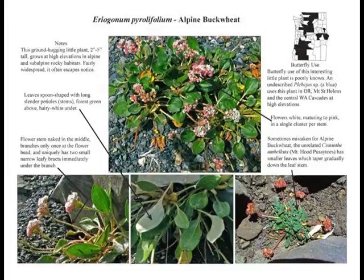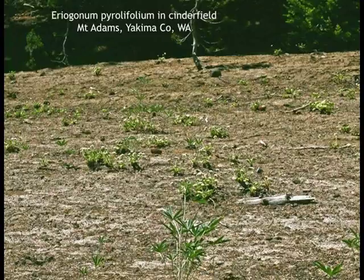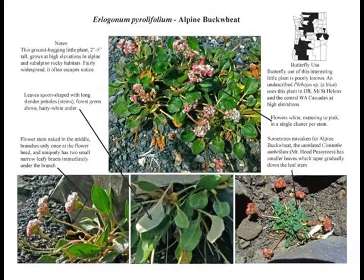This is a Plebejus butterfly that feeds on this little plant. And here's some habitat in Washington that shows the pyrolifolium. This is a cinder flat up on Mount Adams where I was out there this summer. This unfortunately is in the middle of another forest fire. But you can see the little white blobs. The pyrolifolium actually has white flowers, and they mature to pink, as you see here, but they start out white.